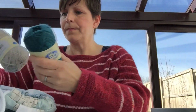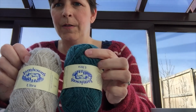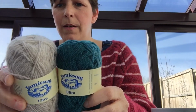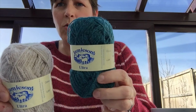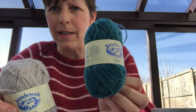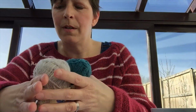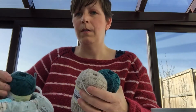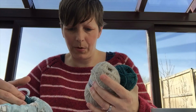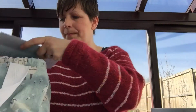So the yarn I bought for that was this. It's Jameson's, in a natural. This is called Water Lily. It's got quite a greeny tealy colour. But when I looked at these, they are only 25 grams. So even though I've got quite a few of them, I just don't know if that would be enough to make a jumper. It must have been enough, that's why I bought them for this, but yeah, I'm not sure what to do yet.